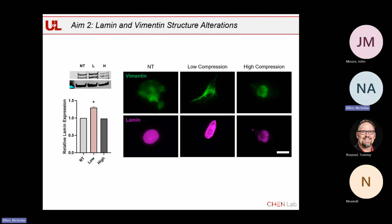With the low compressive stress application, we see that there's this lamin ring formation. You can see in the middle bottom picture here, the lamin is localized to the nuclear membrane itself, whereas lamin was dispersed across the nucleus in the high compressed and the non-treated condition. We also see the formation of long spindling fibrous vimentin strands in the low compressed condition compared to the high and non-treated condition, indicating that the vimentin is forming the cage or the network as suggested in order to protect the nucleus against blebbing or DNA damage.